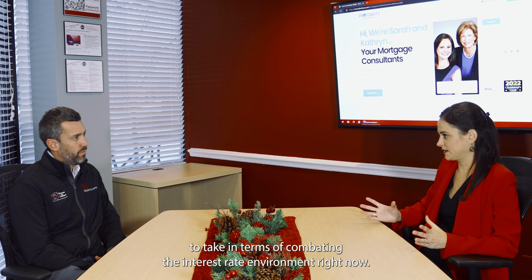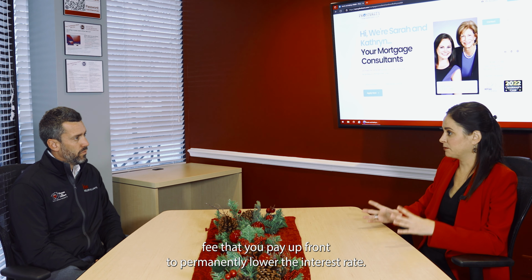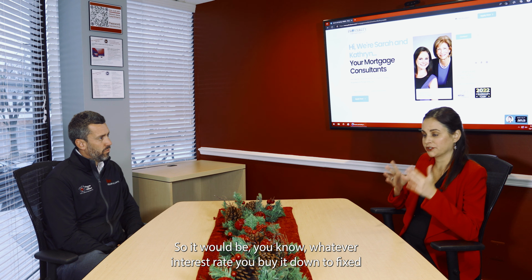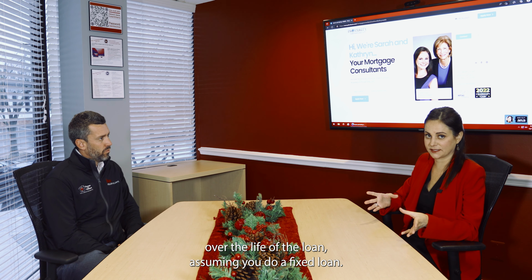There's a couple different avenues to take in terms of combating the interest rate environment right now. One is to pay discount points. Discount points are a one-time fee that you pay up front to permanently lower the interest rate. So whatever interest rate you buy it down to, it's fixed over the life of the loan, assuming you do a fixed loan.